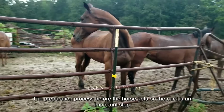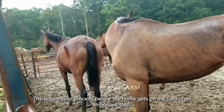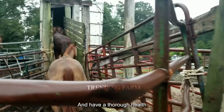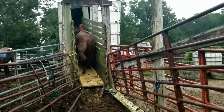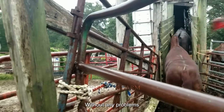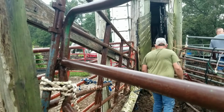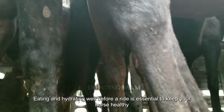The preparation process before the horse gets on the cart is an important step. Horses are vaccinated and have a thorough health check, ensuring that they will make it through the trip without any problems. Eating and hydrating well before a ride is essential to keep your horse healthy.